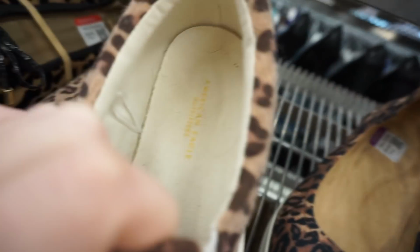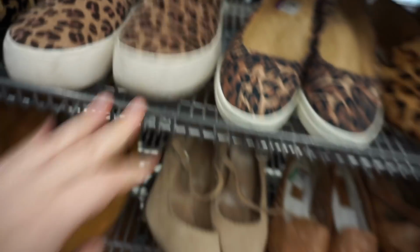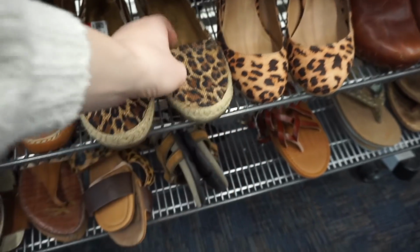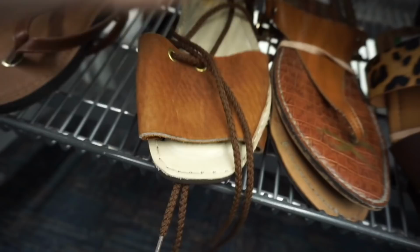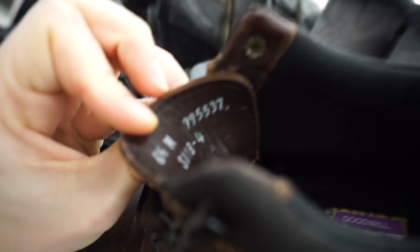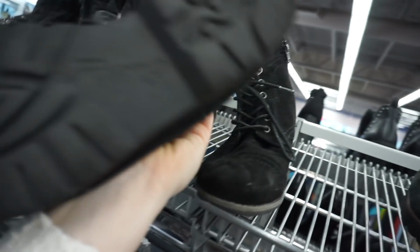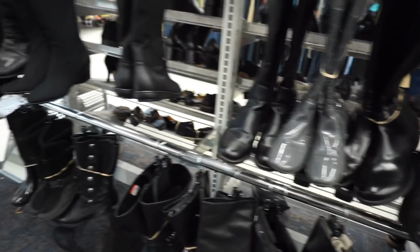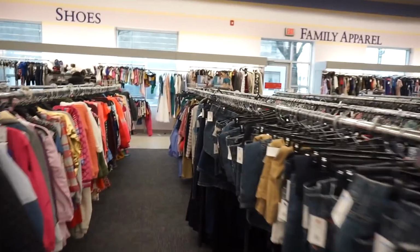So I found actually quite a few cute shoes to purchase, but they were all priced too high. Those Naturalizer wedges that were in like new condition I would have picked up if they were not priced at $15. These Dexter I would have picked up if they weren't priced at $20. And that's a good brand. And at this particular Goodwill, and a lot of these Goodwills, they're just pricing things so high, and so that's one of the reasons why I really do like shopping at the bins these days.